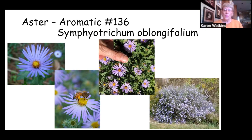This aster will attract predatory and parasitoid insects, which means beneficial insects that will help to consume the pests or insects that we don't want. Of course, again, this is a sun pollinator plant, and it grows to about 20 inches tall, the aster.